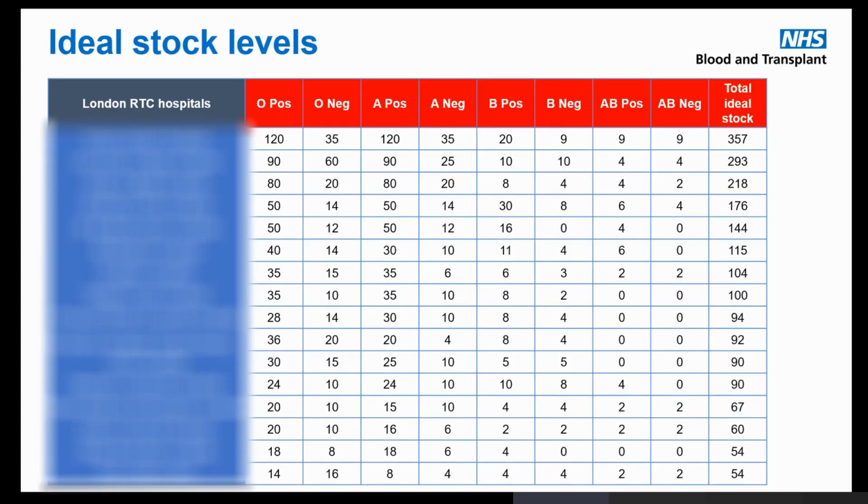So all participating hospitals that supply data to VANESA also supply ideal stock levels for red cells for each blood group. And this is a summary of some of the London RTC hospitals with their ideal stock levels. And you can see some variations, and particularly here for the less frequently used blood groups, which some sites don't stock at all. And what I hope this shows you is that there's a great deal of variation in these levels. And we want to sort of understand some of the reasons why stock does vary so much.